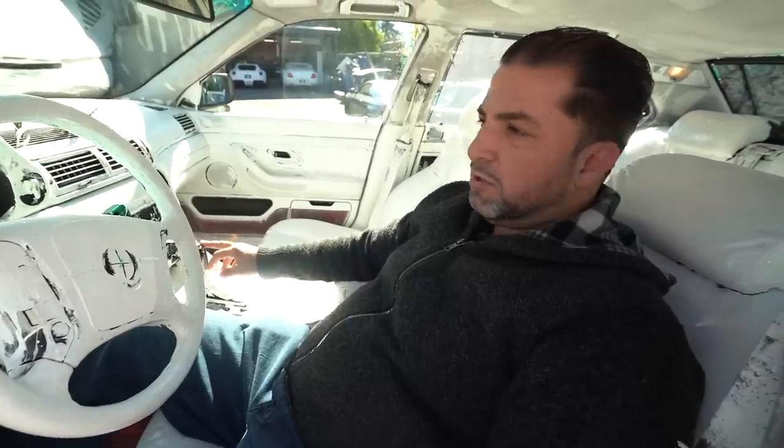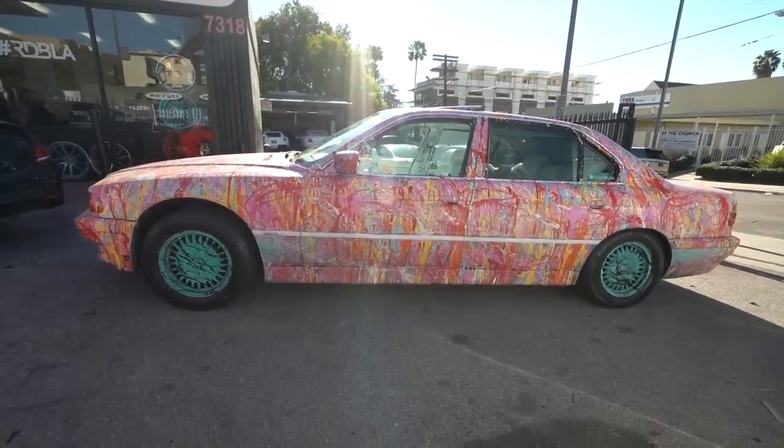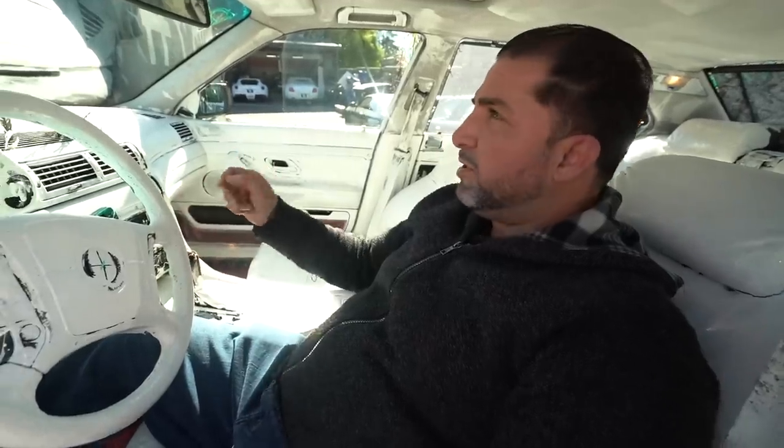We have a BMW here. This car is in here for mechanical inspection. This is a very different car, very unique. There's paint, it's an artist. There's paint all over the place.